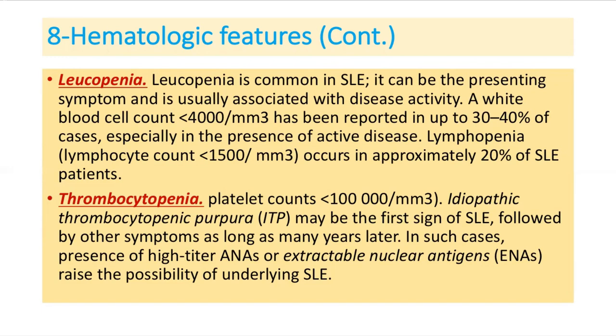So if this patient is in the adolescent age when hormonal changes happen, one wants to differentiate: is it a simple idiopathic thrombocytopenic purpura, or is it the beginning of lupus? So we send her to do anti-nuclear antibodies and anti-double stranded DNA, because there is a possibility that there is an underlying SLE, not a simple idiopathic thrombocytopenic purpura.